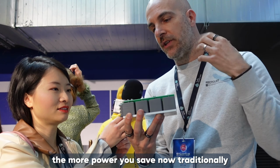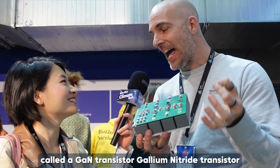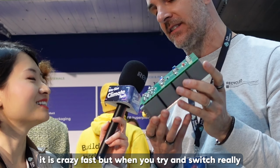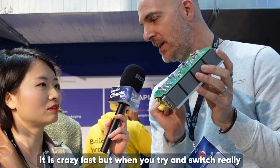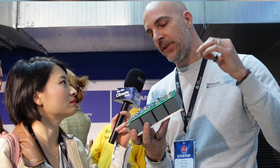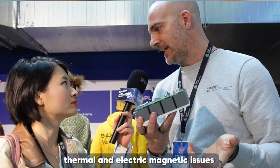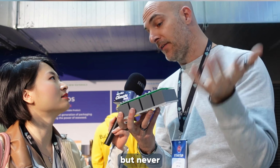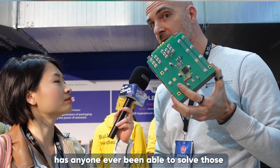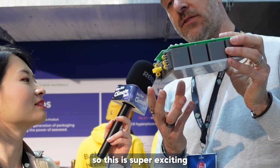About 10 years ago, a wonderful transistor came out called a GaN transistor, gallium nitride transistor. It is crazy fast. But when you try and switch really, really fast at high power to drive an electric motor, you get these insane thermal and electromagnetic issues. So today, GaN has been used for low power applications, mobile phone chargers, laptops, power supplies, but never, despite many years of trying, has anyone ever been able to solve those thermal and electromagnetic issues. So this is super exciting.